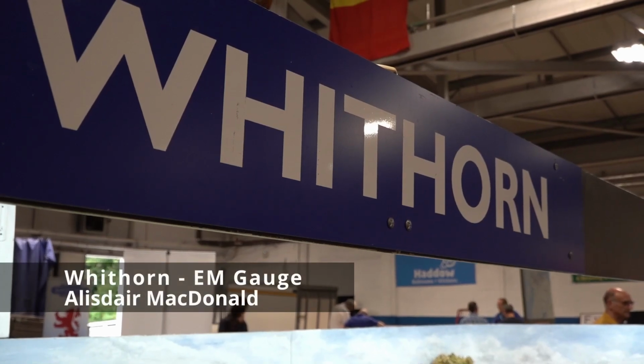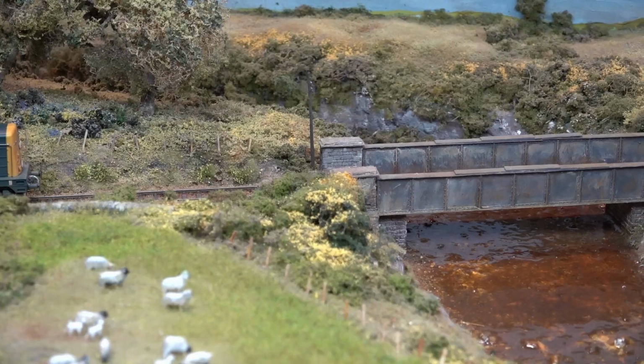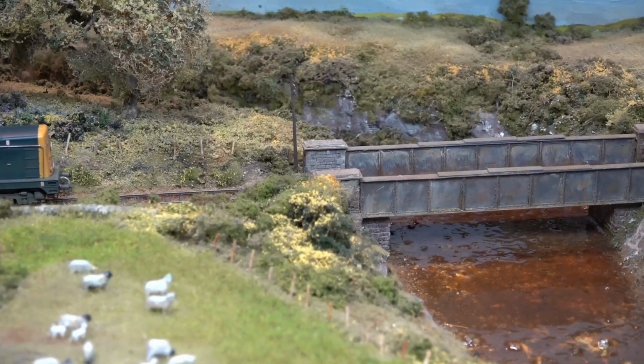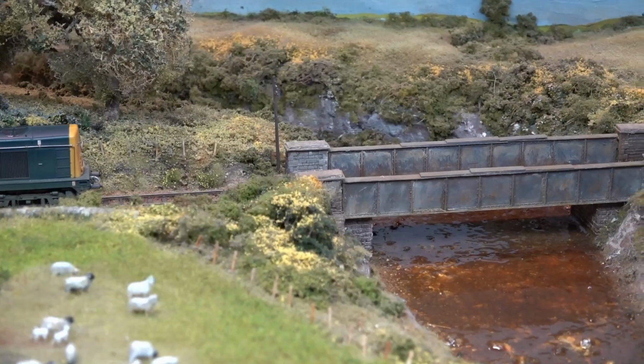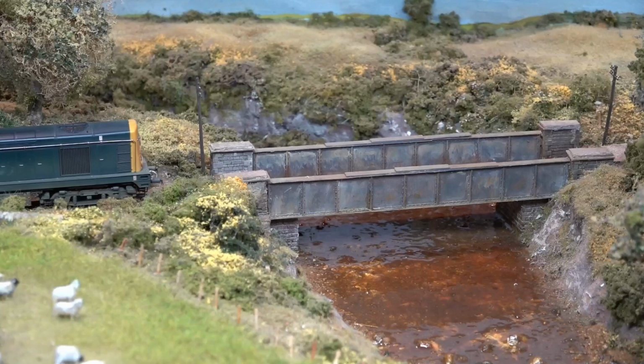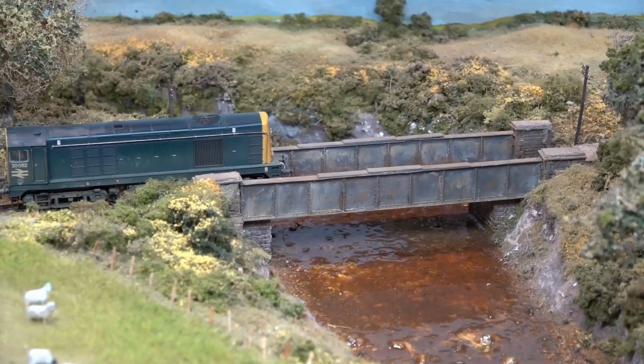Whithorn, in EM gauge. Exhibited by Alasdair MacDonald. This 4mm EM gauge layout is based upon the plan set out in Light Railway Layout Designs by Ian Rice for Whithorn, a small market town in Galloway, southwest Scotland.